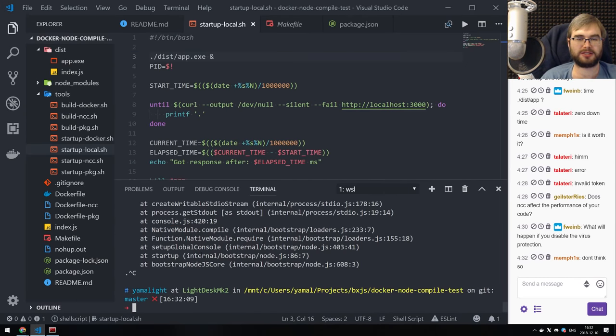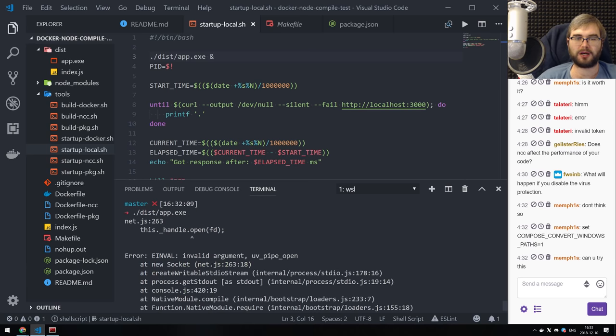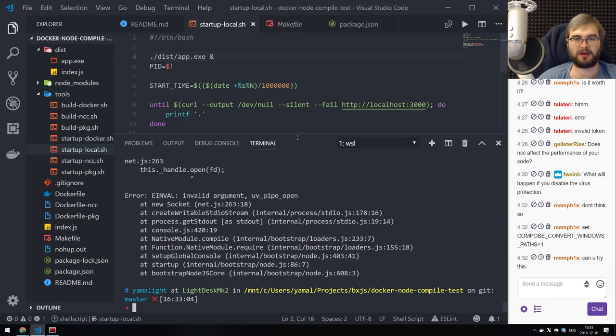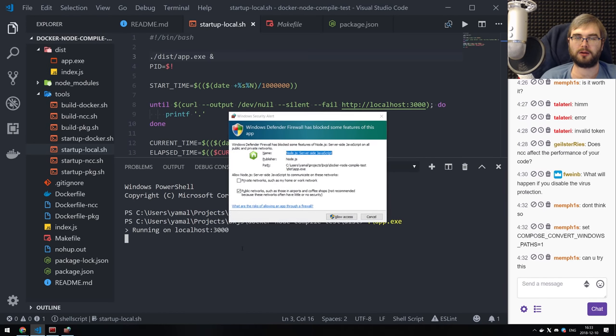Okay, here's the question. Does just running dist app.exe work? No, it doesn't. Invalid argument. Oh, okay. So actually the compilation itself, the app itself doesn't work. What if I start another terminal and try to run it from here? So the dist. Okay. So I guess it tries to run it from the wrong side.